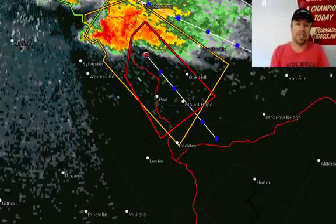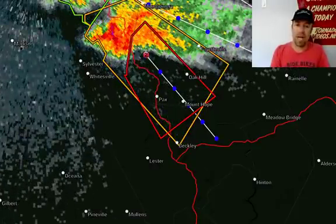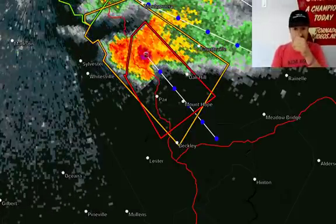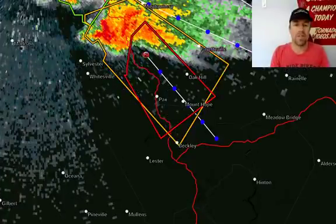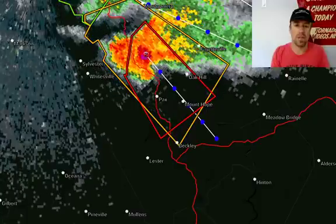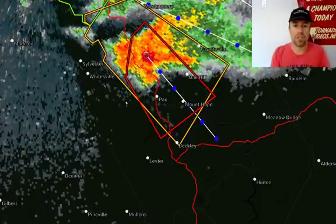And it is, as I mentioned, heading in the general direction of the Beckley area. So definitely keep an eye on it if you do live in Beckley. I think it's going to pass just east of here, but still, you've got to keep an eye on this thing. If it does turn to the right, that would be more of this type of motion. Definitely a storm to keep an eye on.